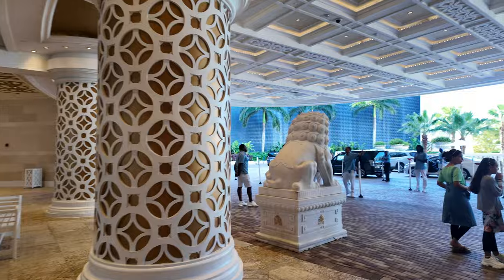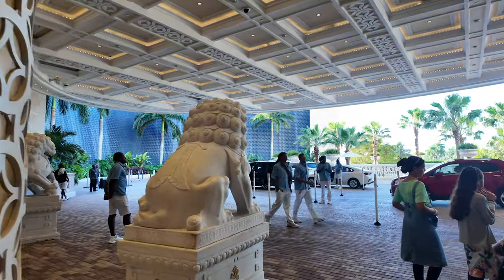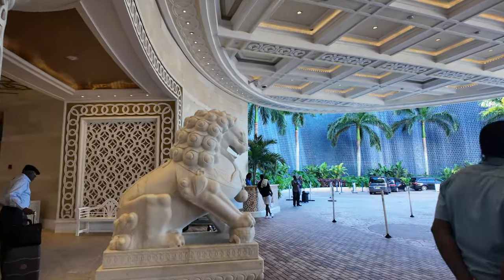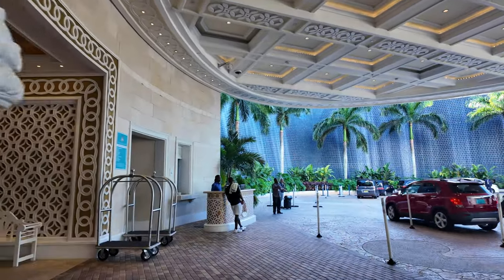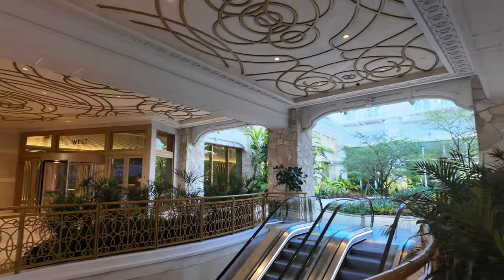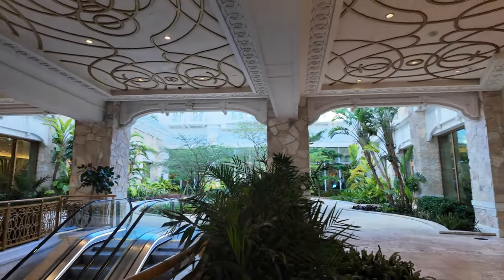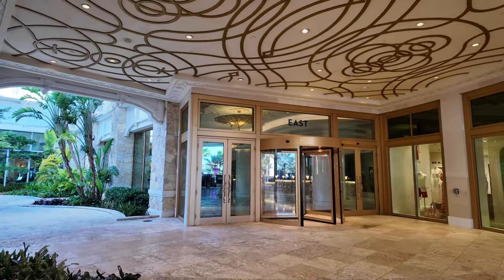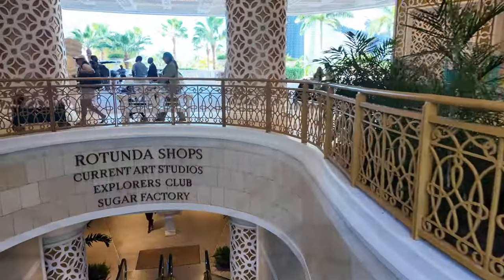So walking outside back where I came in and was dropped off of the resort, you can see the cool fountains in the background. That reminded me of the Aria Las Vegas. You, of course, have the lions, which bring good luck in certain cultures that are all about the gambling. Gotta have those. Here's that open air rotunda area. We're gonna take those escalators down a level to actually where the rotunda shops are.